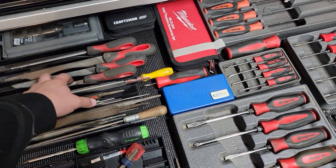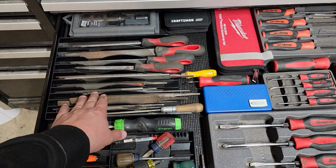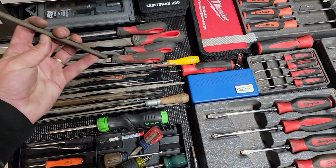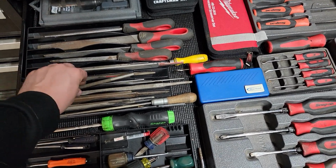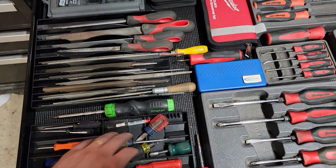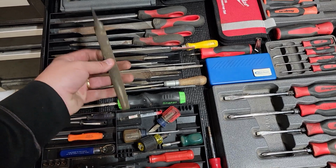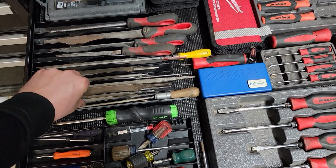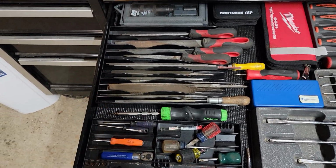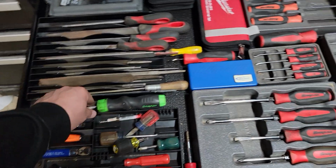Files, there too, I've got some Snap-on and the basic files. A few different brands here, just that I've accumulated again over the years, from straight non-tapered round files, triangular files. I've got some miscellaneous files in other drawers as well. Half round, flat. So quite a few different files there. Again, a lot of those I don't use very frequently, but when you need it, it's wonderful to have.